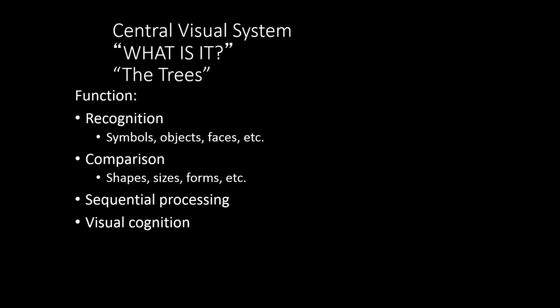And if we are kind of stable in our peripheral vision, we can use our central visual system well to answer the question, what is it? So the question that follows, where is it or where am I? The question that follows is, what is it that I'm looking at and what do I need to know about it? And so central vision, visual process helps us with recognition, comparison, visual thinking skills, helps us discern different features.